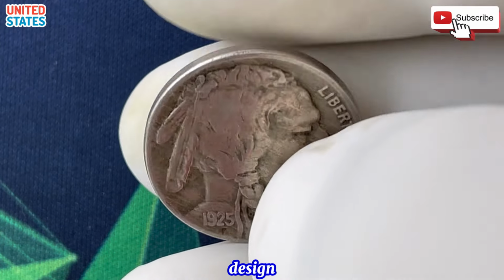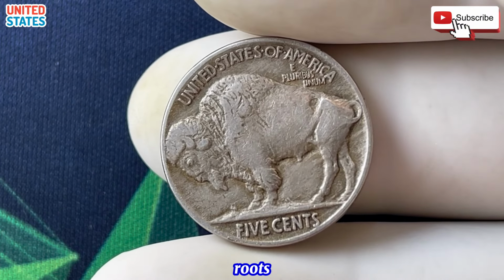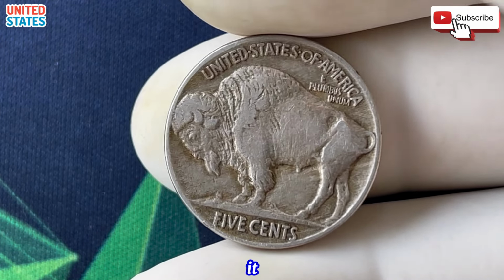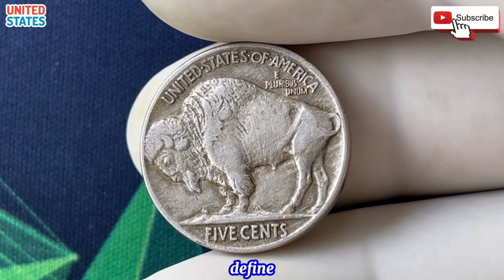Its design, steeped in symbolism and artistry, tells a story of a nation embracing its roots while looking toward the future. Each coin carries the legacy of the artist who created it and the people who used it, serving as a timeless reminder of the values and aspirations that define America.